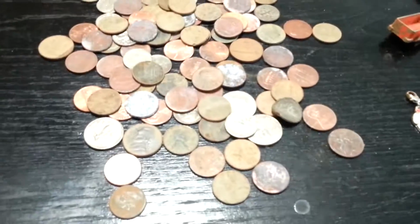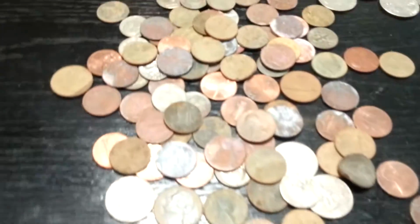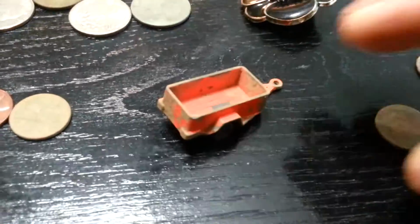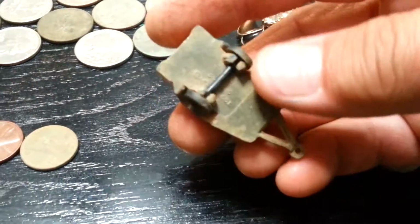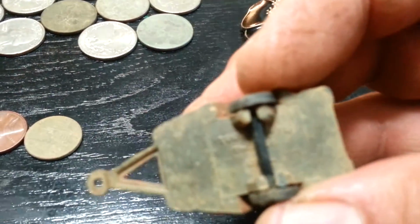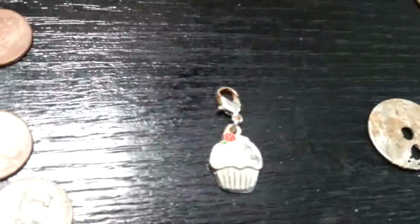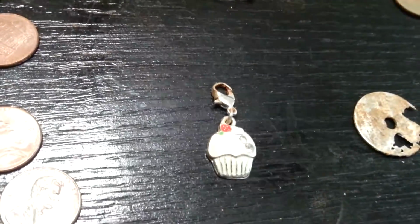A lot of this is just modern coins right here. Those are all modern quarters. I found a neat little Tootsie Toy trailer, I believe an old U-Haul Tootsie Toy trailer, in the yard. And a lot of these coins I found on our recent family vacation to the beach. And of course that is a little keychain. I guess that was a glare, but it's not real.